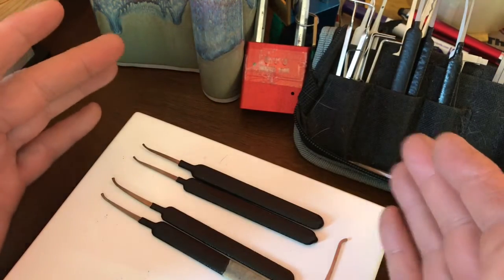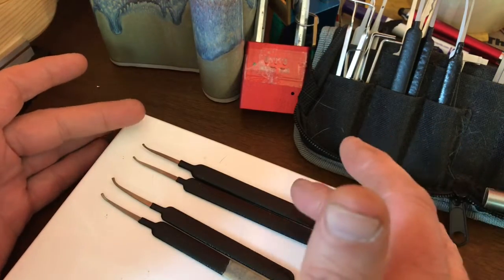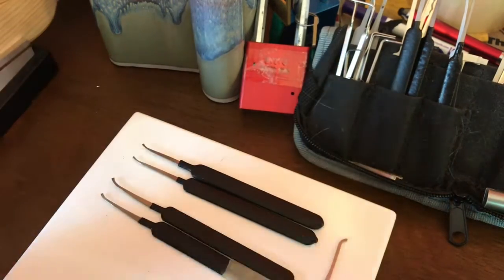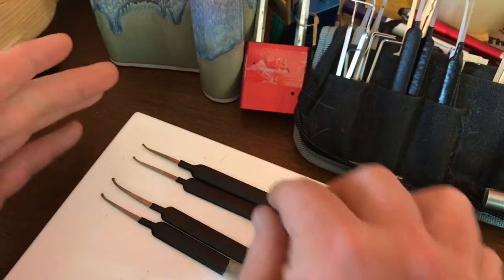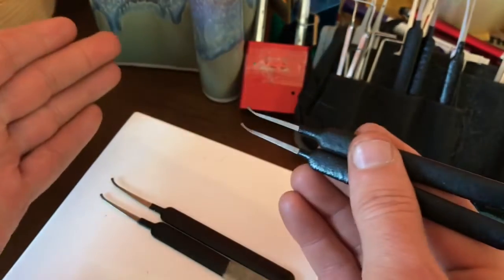So it's probably no surprise my go-to picks that I use most of the time. I'm not even going to put a percentage to it at this point, because by the end of this video my percentages would be over 100%. It's still the Tron and the Attila.